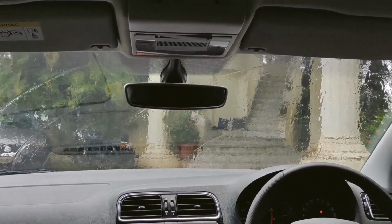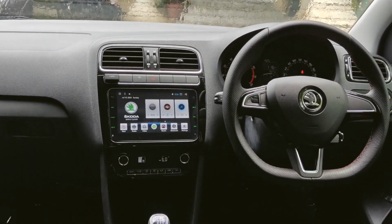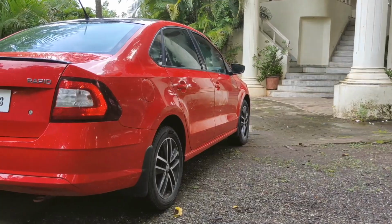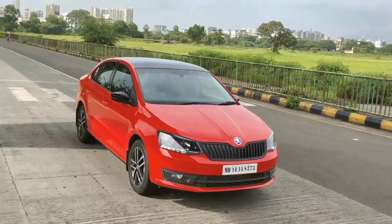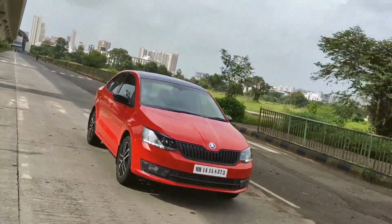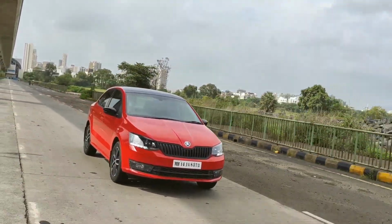Yes, the interiors are outdated. Yes, it doesn't have a sunroof, and yes, there isn't Apple CarPlay or Android Auto. But the Rapid is much more than having a long list of features on its brochure. It's an accessible, economical, and fun car that really lets you enjoy driving, and for some, that's everything that a car is supposed to do.